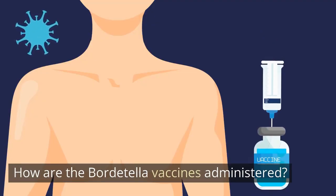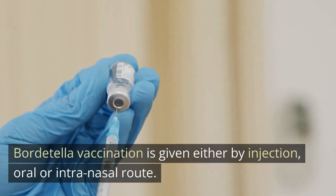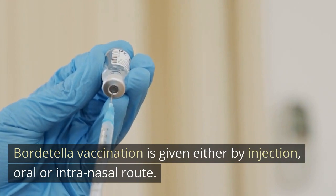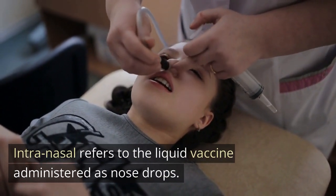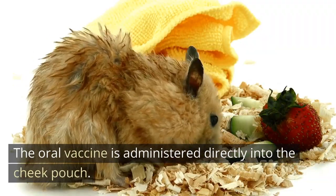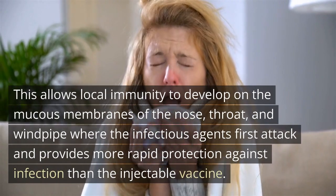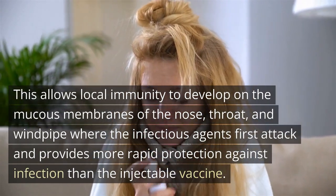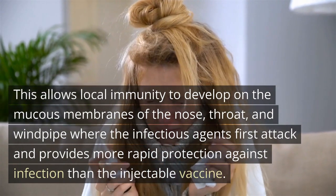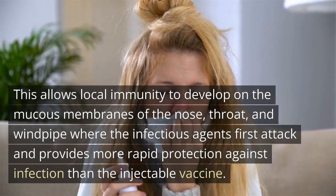How are the Bordetella vaccines administered? Bordetella vaccination is given either by injection or by the oral or intranasal route. Intranasal refers to the liquid vaccine administered as nose drops. The oral vaccine is administered directly into the cheek pouch. This allows local immunity to develop on the mucous membranes of the nose, throat, and windpipe where the infectious agents first attack and provides more rapid protection against infection than the injectable vaccine.